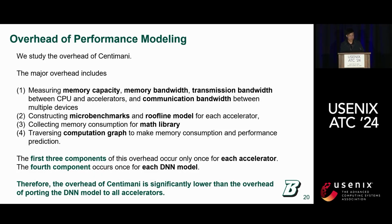And also we study the overhead of Centimani, and the major overhead includes measuring the memory capacity, memory bandwidth, transmission bandwidth, and also the communication bandwidth between different devices. We also need to construct the micro benchmarks and the roofline models for each accelerator. We need to collect the memory consumption from the math library. And we need to traverse the computation graph to make the memory consumption and performance predictions. The first three components of this overhead occur only once for each AI accelerator, and the fourth component occurs once for each DNN model. So overall, the overhead of Centimani is significantly lower than the overhead of porting or implementing the DNN models to new AI accelerators.